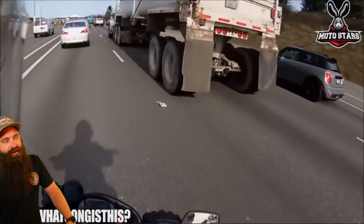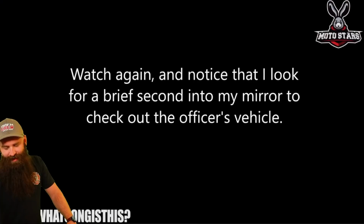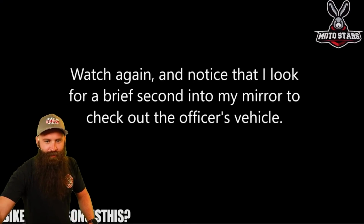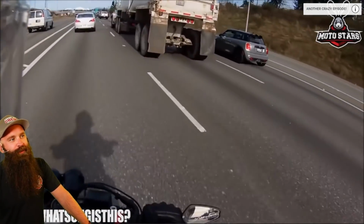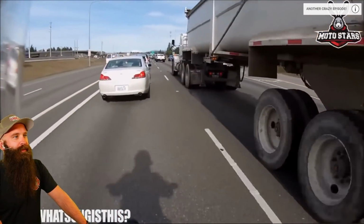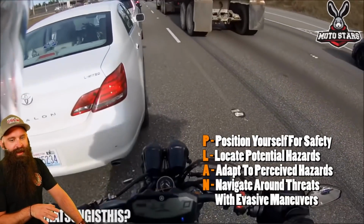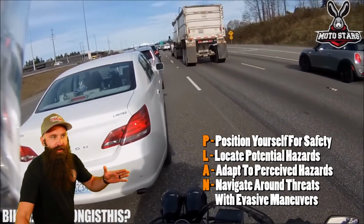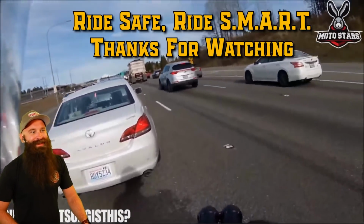That's why you need to position yourself for safety. Hey, please don't tippity tap right in front of him. Brief second in my mirror to check out the officer's vehicle. Okay, this is why you have to put yourself over a little bit. So this was a terrible plan. He didn't position for safety. Could have moved over into this area and it would not have been a big deal.